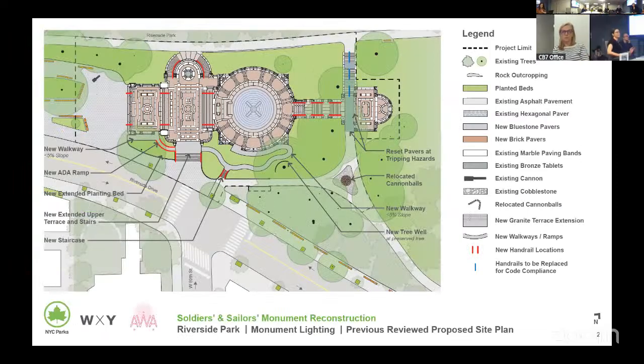But as many of you know, or to remind you, and for anyone who missed the first presentation, this project is a complete restoration of the monument, all of the interior, exterior, the terraces, retaining walls, balustrades, and it will also provide ADA compliant access to all levels of the monument. And this is the plan that you see in front of you here. Next slide.